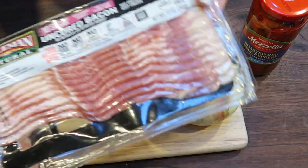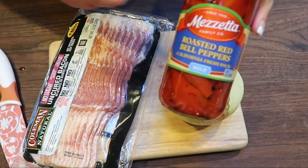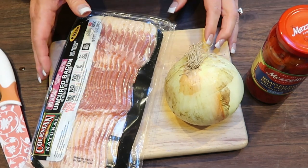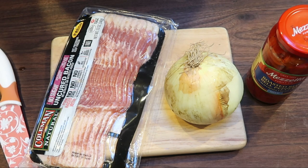So I'm going to go ahead and slice up some bacon, the onion, and I'm going to slice a little bit smaller the roasted red peppers. These are all going to go in a pan on the stove to fry up and cook while the potatoes are in the oven.